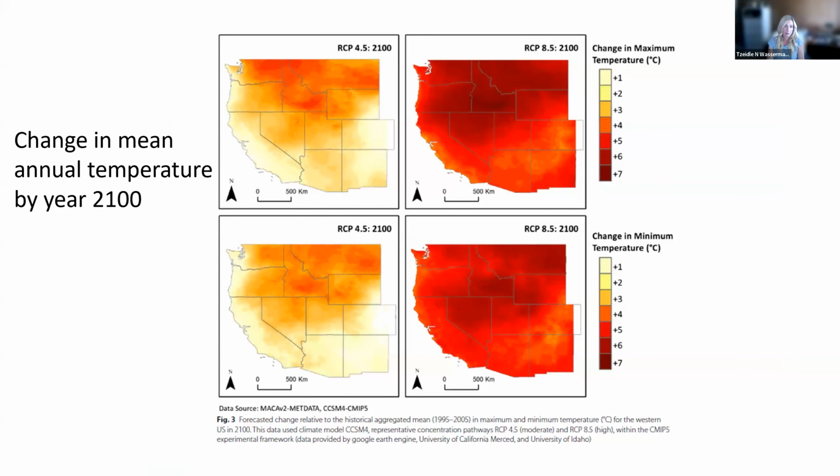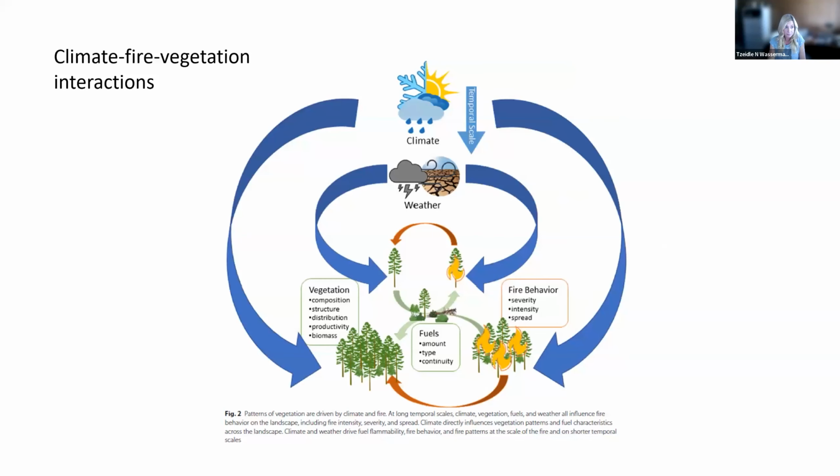So here's a quick slide looking at the change in annual temperature by year 2100. On the left, you can see the moderate scenario, RCP 4.5, that shows that mean annual temperature is expected to increase 1 to 4 degrees Celsius in the Western US by year 2100. And then on the right is the extreme case versus RCP 8.5, which is even a higher rate of increase at 4 to 6 degrees Celsius. And those have large impacts. So it all ties in to how temperature and precipitation are going to impact forests and vegetation and fuels.